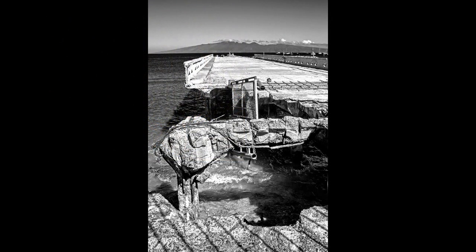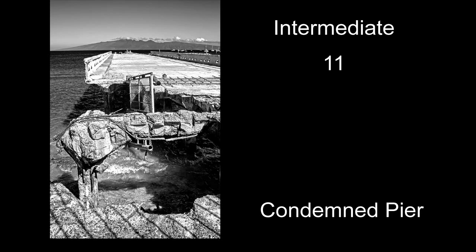Condemned Pier. Excellent tonal range and an interesting topic, but the composition doesn't work very well. The image needs a different viewpoint, maybe a lower angle, maybe a little more wide angle, or a little bit more from the side would bring out the overall leading lines and the topic better. 11 points.